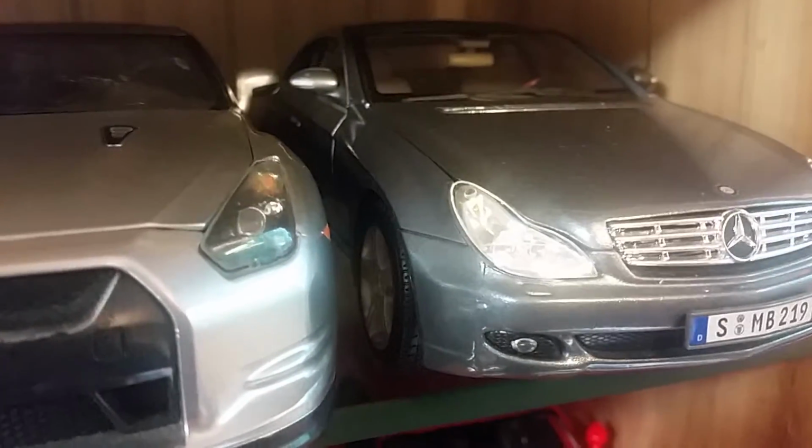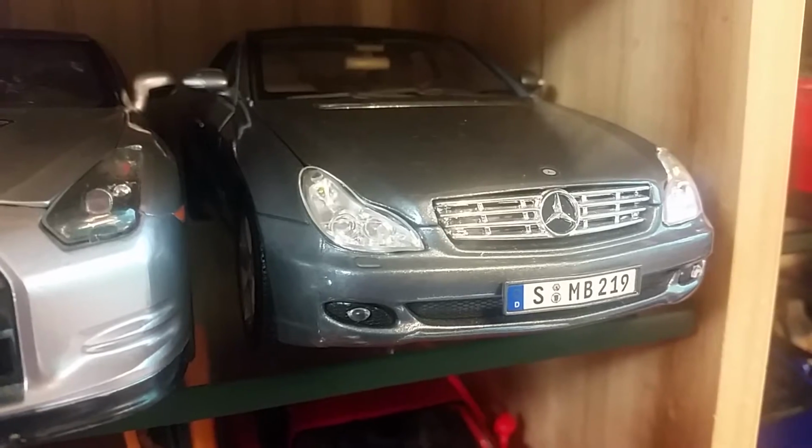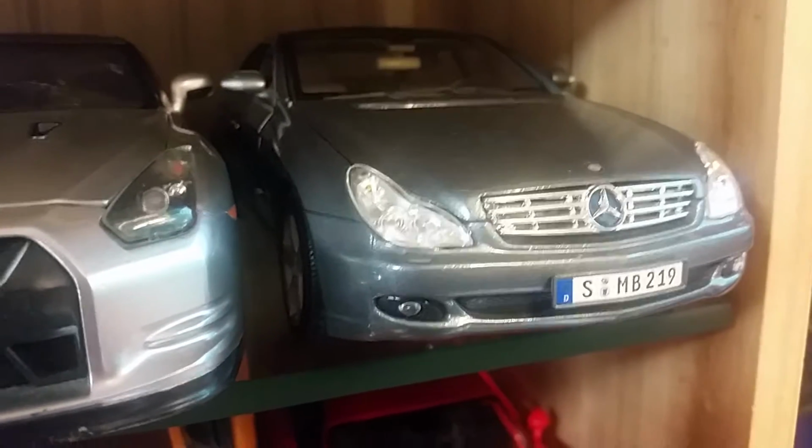And I'm quite satisfied with it because the rear doors open, unlike most Maisto sedans, so I'm planning on getting another W219 CLS, either Maisto or Kyosho.